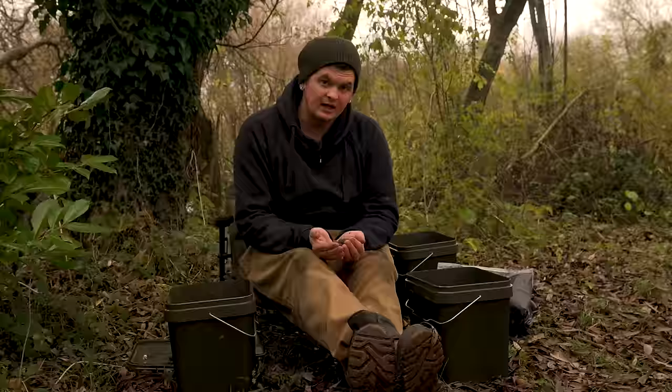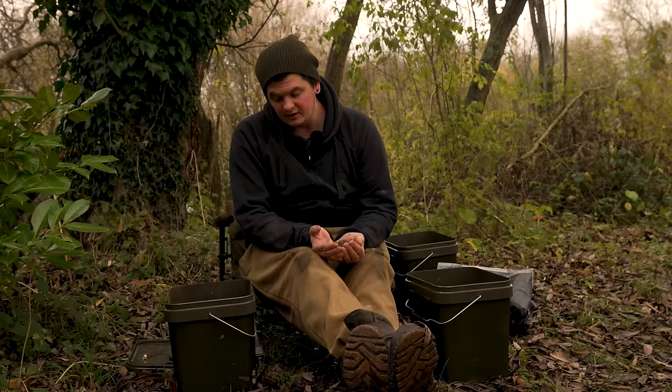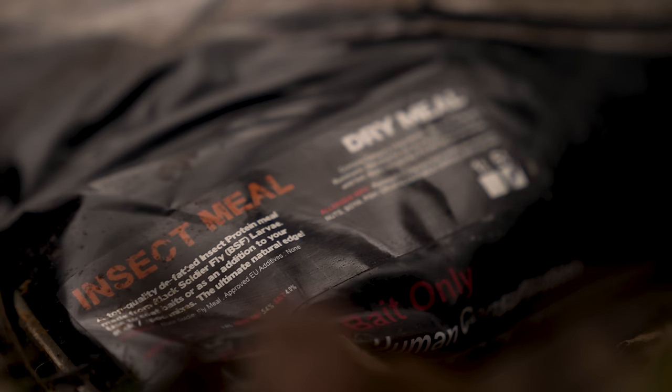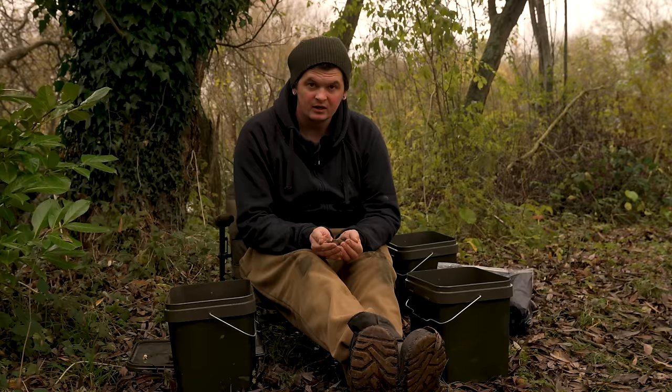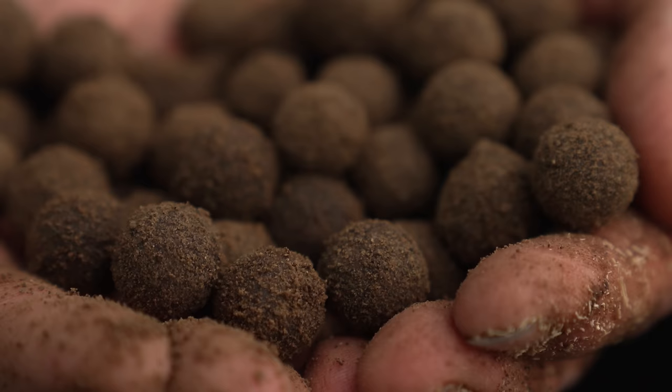I douse them in loads of the Calanus Hydro, let that soak overnight, and then the following morning I come back to them, add a little tiny glaze over the top if it looks like they've dried off a bit, and I douse them with a load of insect meal. I put it in small bits, a bit at a time, close the bucket lid, shake the bucket around loads, and keep adding the insect meal as I need to. What you get is almost like an active hook bait. They've got a real dusting and a crust over the top of them.